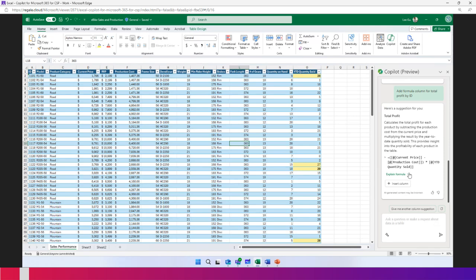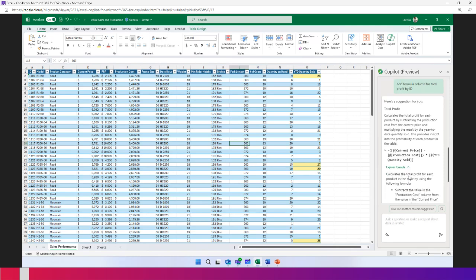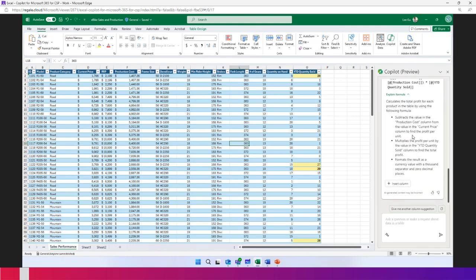So I can just go here and ask it to explain the formula. So it's actually teaching me this as well, that I could maybe do the stuff manually then if I ever needed to. So Lee's final analysis is to identify total profit for each derailer type to identify how the C2250 delay impacts overall profits. So we're going to insert the column.